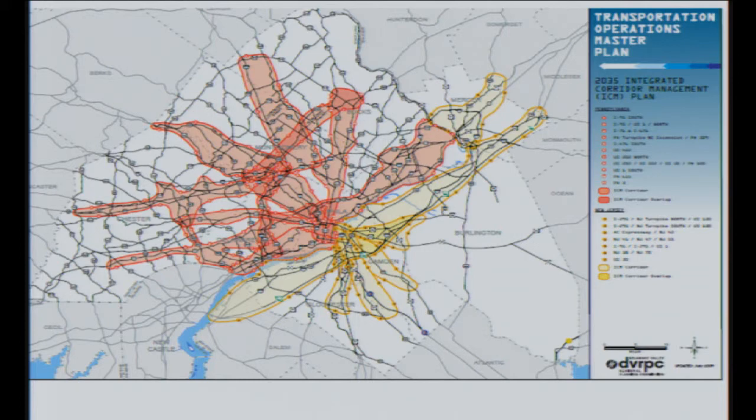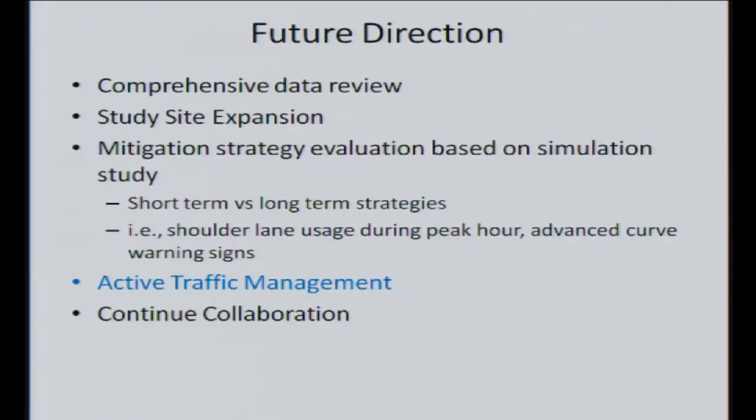And then I know we do have some other presenters from Maryland, and I know that they probably share the same idea, how I-95 is really important. So this is DVRPC and PennDOT, their operations master plan. Now, what's our next step? We do admit that we only did a really small segment.